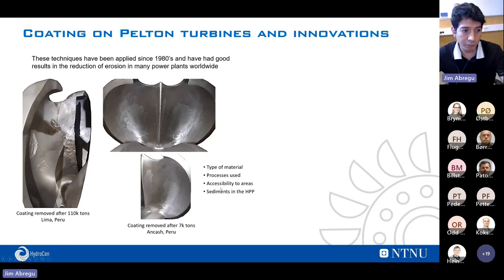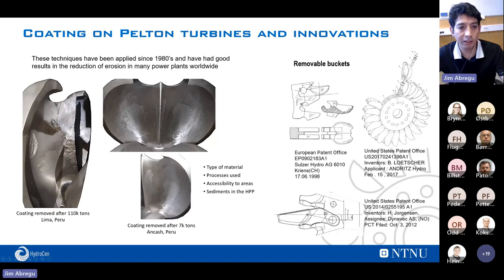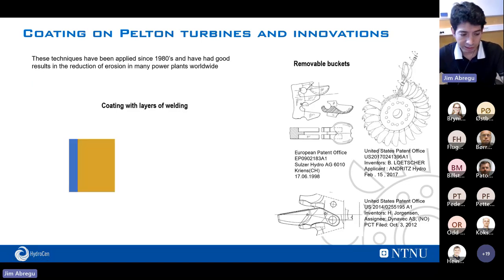These factors are now improving with the studies. We have removable buckets for a better penetration in the coating process. I think this turbine works in different parts. This one works in Chile, this one works in Nepal. So we take out the bucket and make a better coating process. But the coating is improving too.